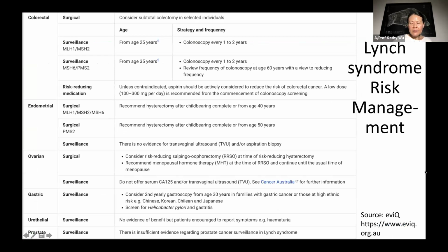And this is for Lynch syndrome risk management. This is taken from ABQ. As I mentioned before, there will be variable penetrance dependent on the gene, and therefore surveillance is also different depending on which gene is involved.